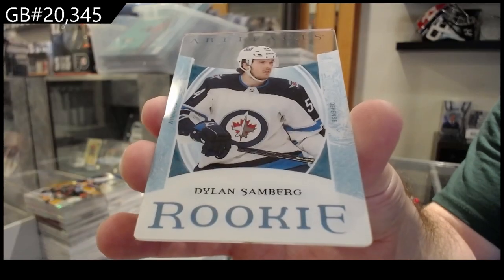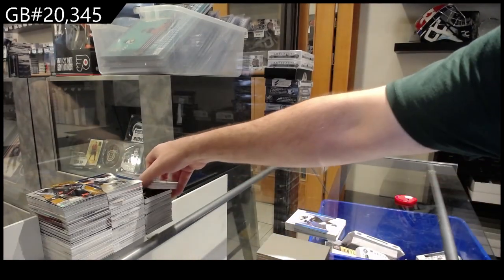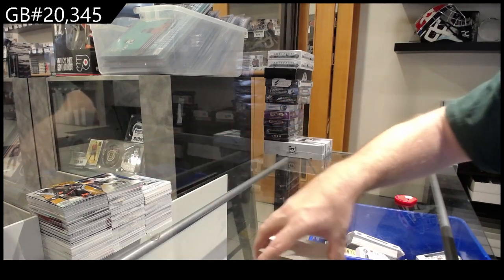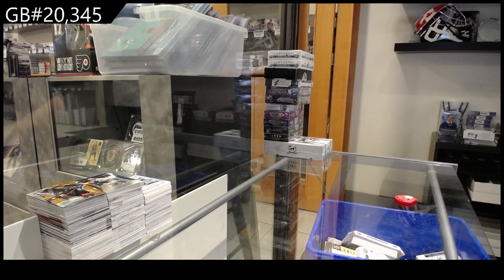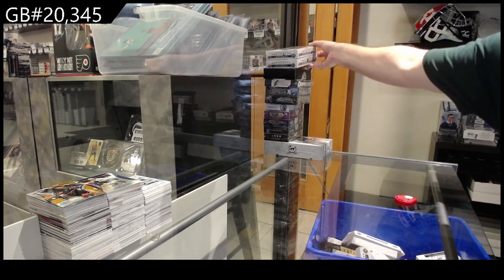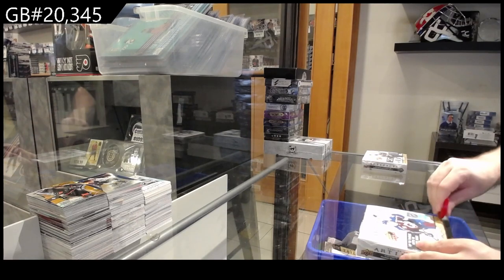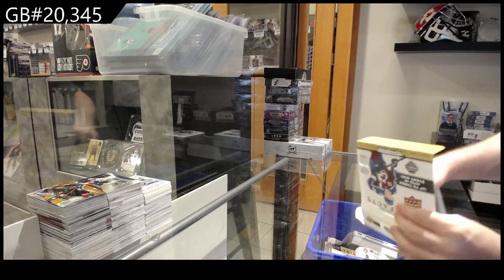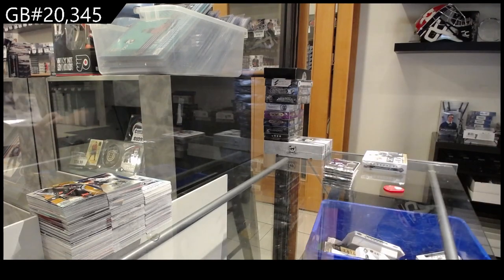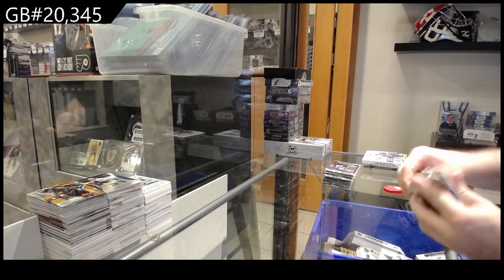Samberg for the Jets. Well, so Reichel had a rookie autograph, a retro rookie, and a dual jersey rookie. Congrats, Chicago, on your Lucas Reichel PC. 21-22 artifacts. Yeah, Hawks definitely cleaned up on that box. Good for them.